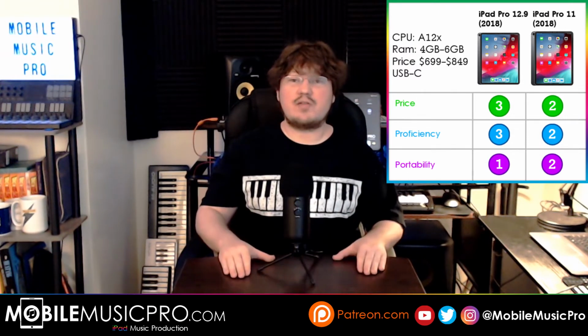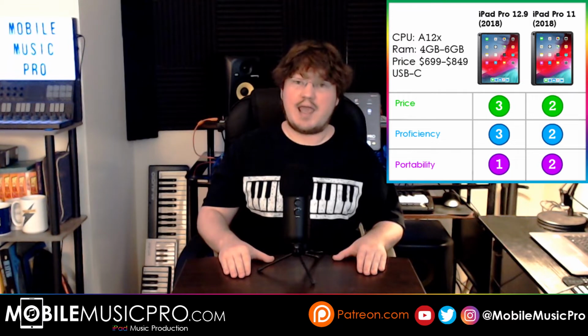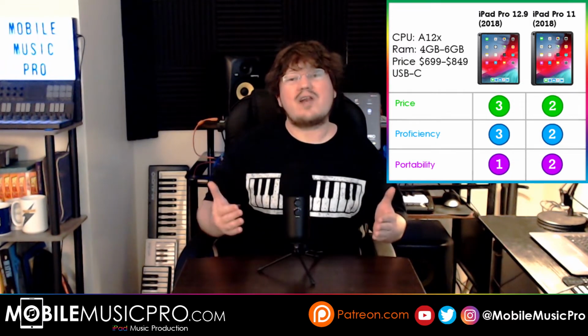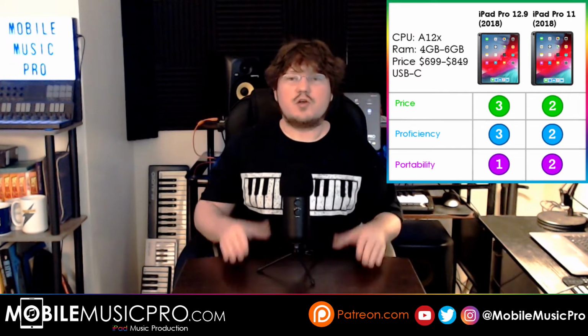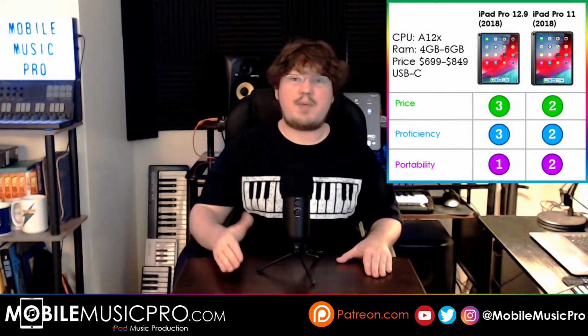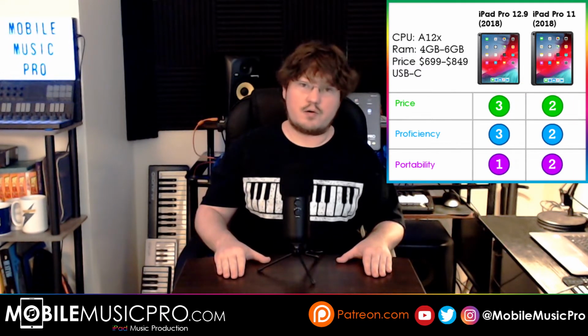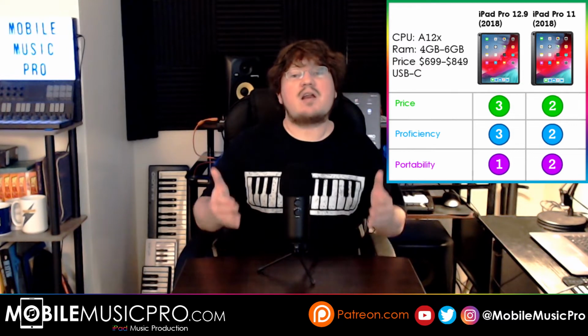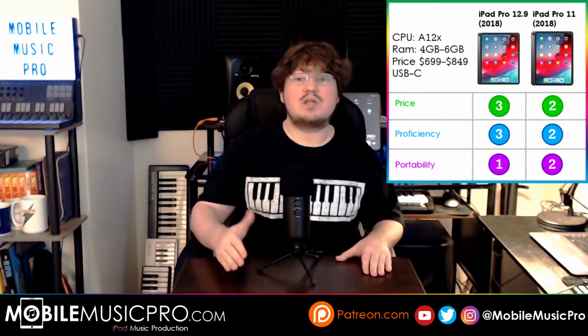And again, featuring that USB-C port comes in really handy, especially if you want to hook up modern audio interfaces to it without having the need to power those devices. You actually can hook up a brand new audio interface directly to the iPad via this USB-C port. And again, without that need for power, you can do it anywhere you'd like, making it all that much easier to make music on the go.